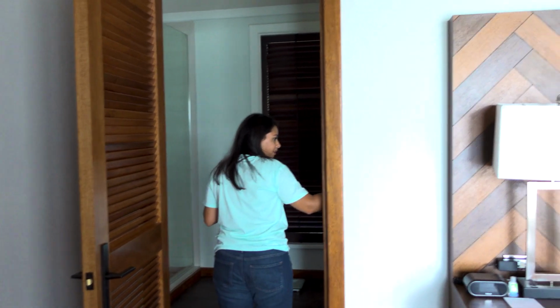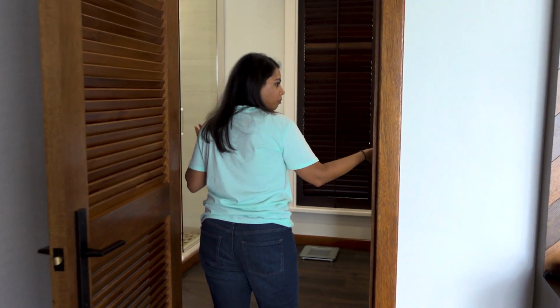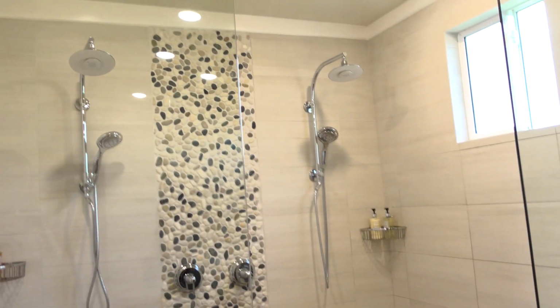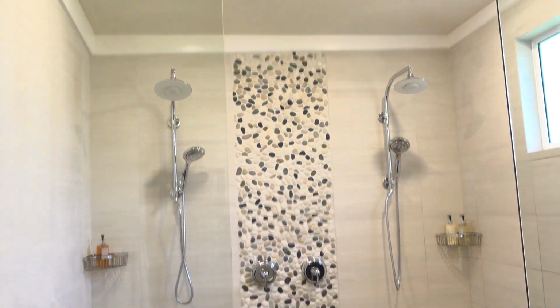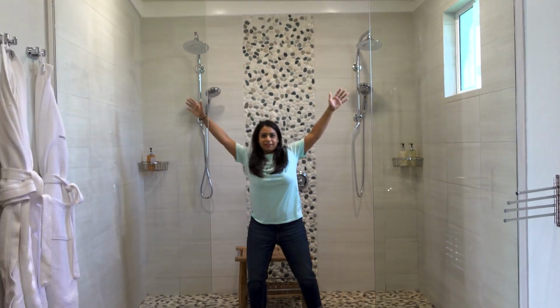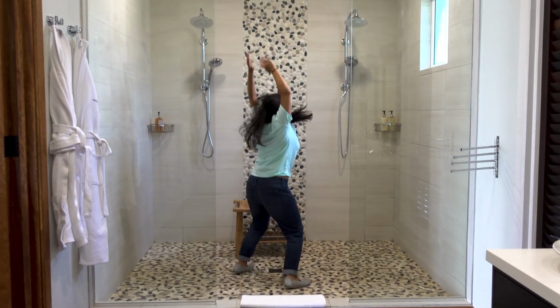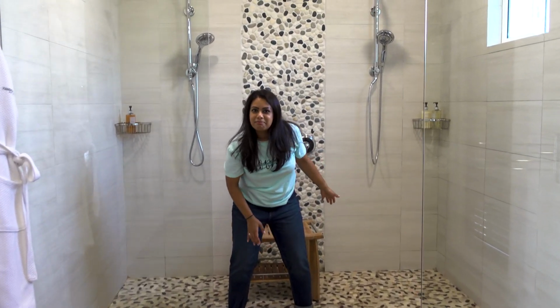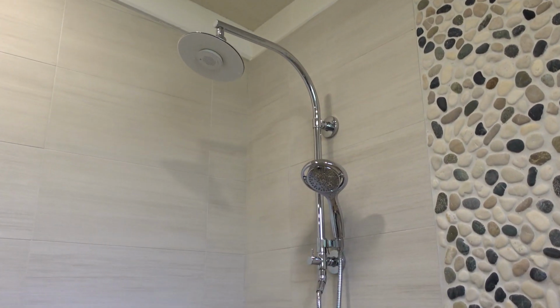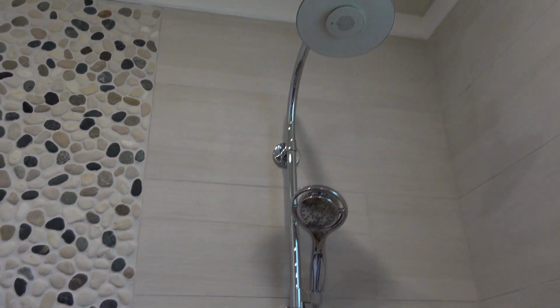Let's keep going inside. You've seen the room. Bathroom. It's just as big. The bathroom is not an afterthought. Two showers. Here, let me put a scale on this. I could do jumping jacks freely, and it'd be just fine. So that's cool. Giant shower head is as big as my head.